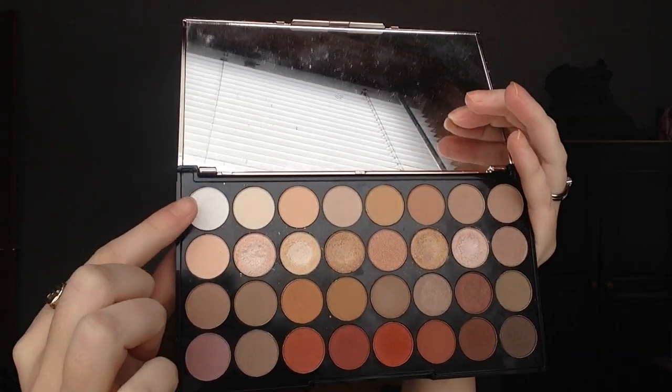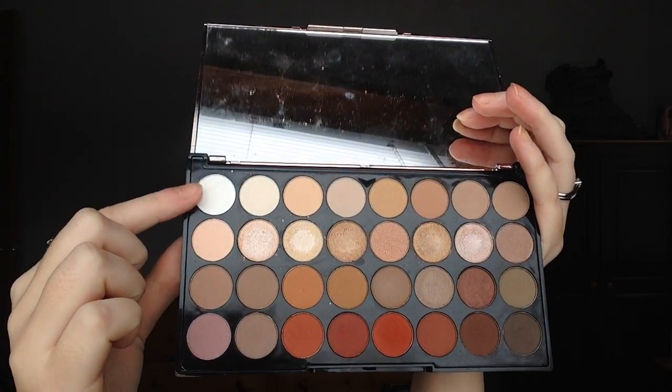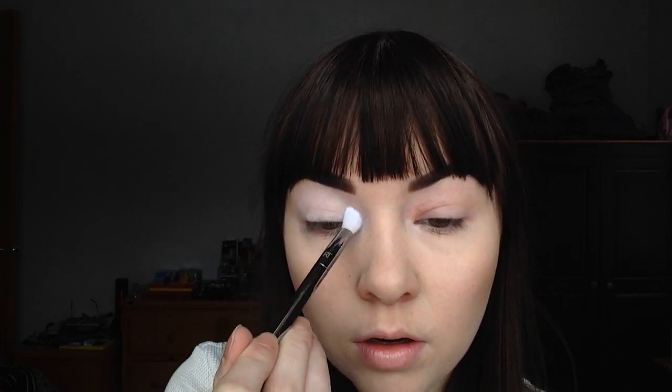Eyes primed, we are now going to set a base down, and for that I'm going to be dipping into my Makeup Revolution Flawless 3 Resurrection palette in the color Wild, and I'm taking that on a clean, big, fluffy brush, and I am placing this all over the lid.